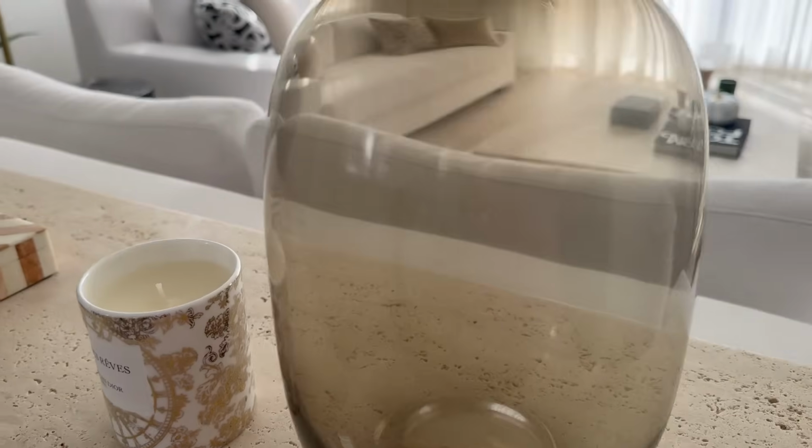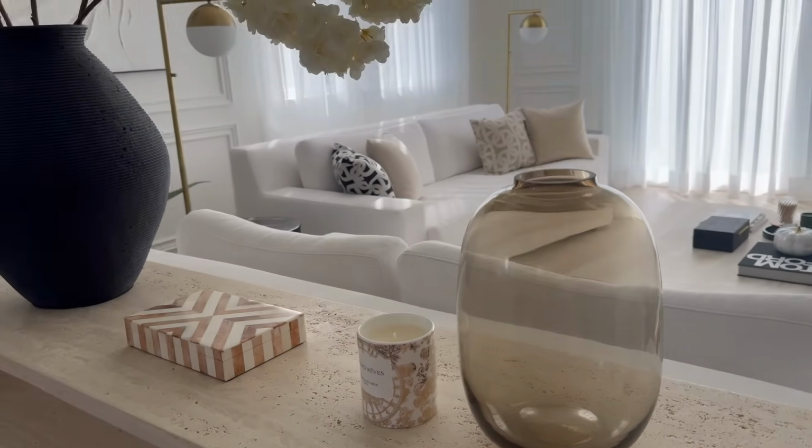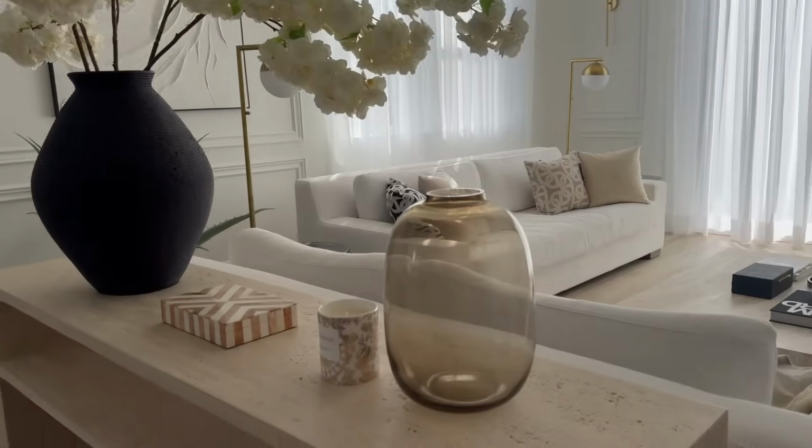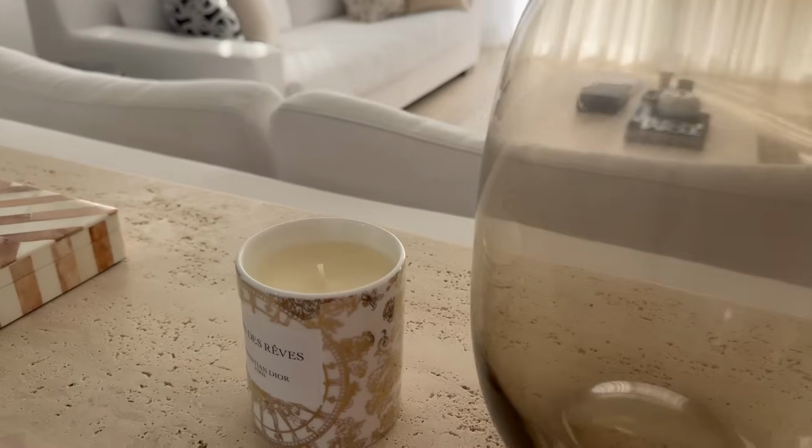I mean, amazing. And the reason why I was mentioning that candle that I already love so much is because at Amazon I found this smoke vase glass piece that is amazing. And if you don't know, everything that is smoky and has a tint of brown in it, I'm going to be sharing some footage right here. It just gives so much dimension to the design, the look. It looks so beautiful.